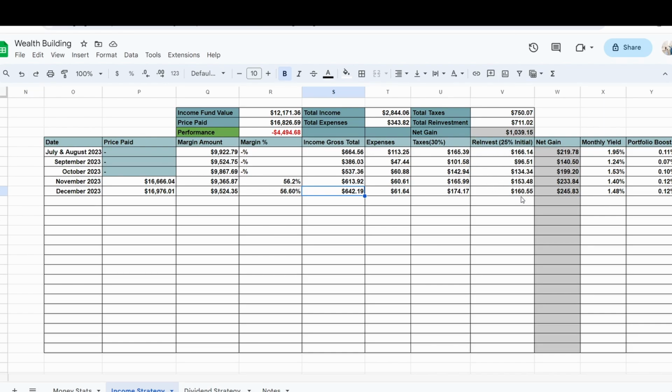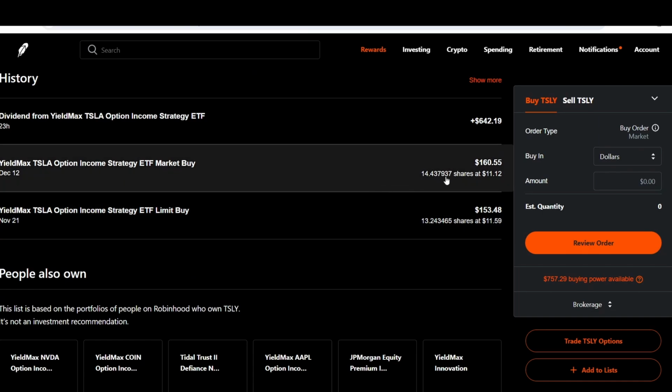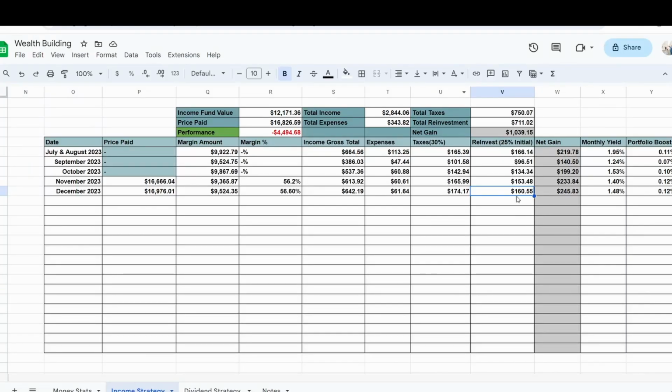But yeah, if you invest 25% of money back in, which I invested $160.55. So if you look at my history here, $160.55. So that is exactly what we did for reinvestment. And as time goes on, it's going to buy more shares, which then will hopefully, if Tesla's share price goes up, also increase the premium payments.